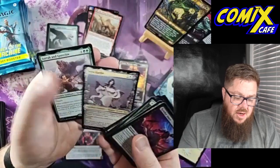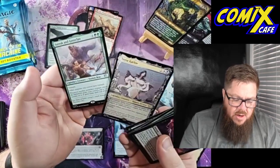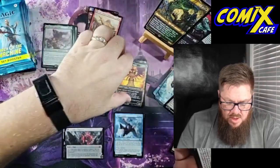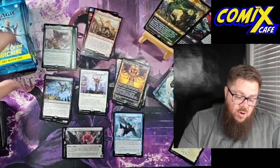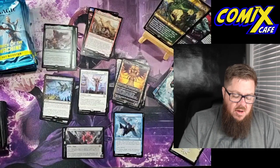That's pretty sweet looking. Into, ooh, Surak and Goreclaw. Man, that was what, a 3 or 4 rare pack? Surak and Goreclaw. Very cool. I don't think that takes over Atraxa's spot, though. Not that cool. But it is a really cool card. I've not seen that card before, at least in that treatment.